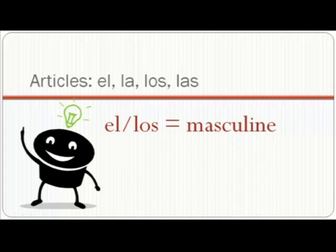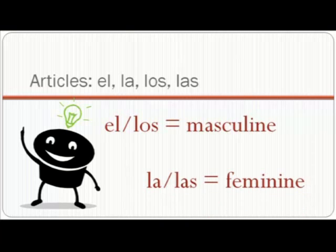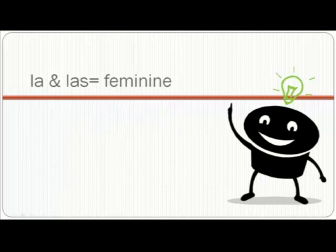Another thing to keep in mind when determining the gender of words in Spanish are the articles el, la, los, and las. You already know that el and los are the masculine words for the, and that la and las are the feminine words for the. You can tell the gender of a word in Spanish from looking at which article comes in front of words.